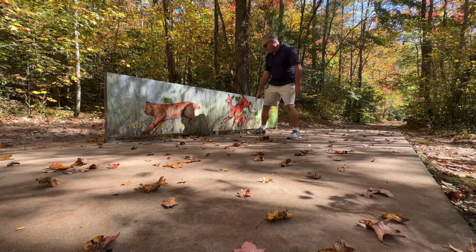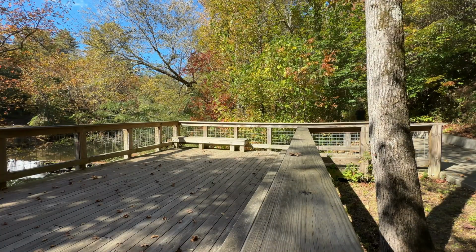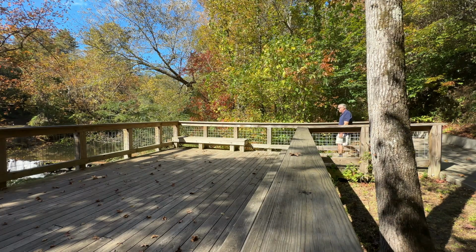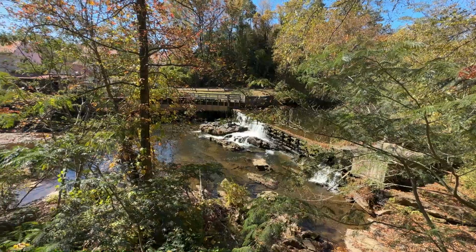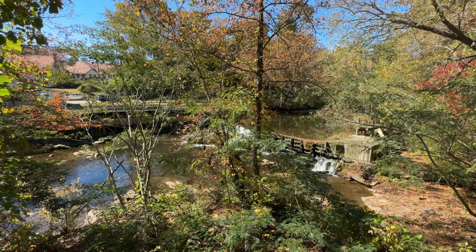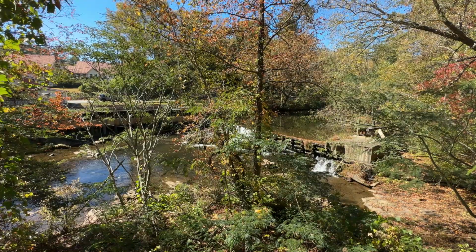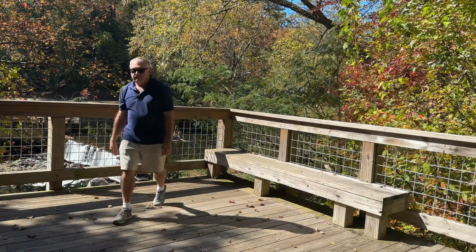Not too shabby of a leap, about the distance of a deer. At this overlook is an old grist mill. From this side of the river, the only way to get to the grist mill is either to drive or to jump. I'm just kidding. In just a little bit, we'll drive over there to it. Let's head back towards Helen.